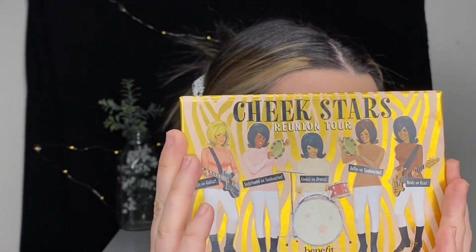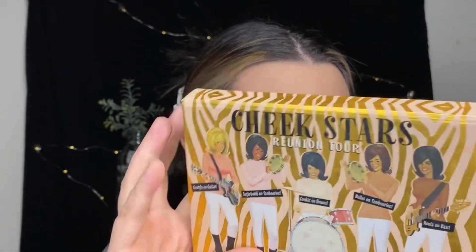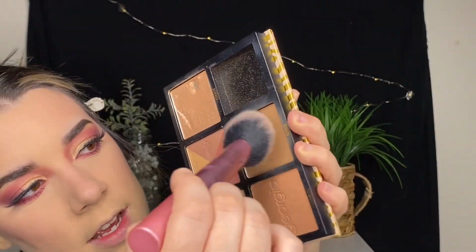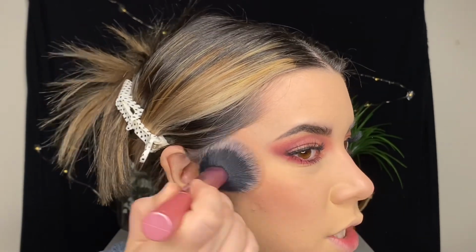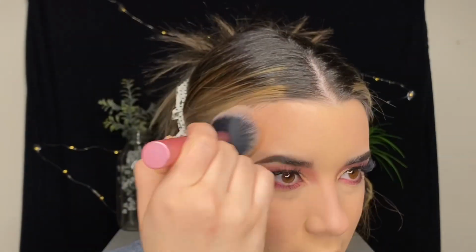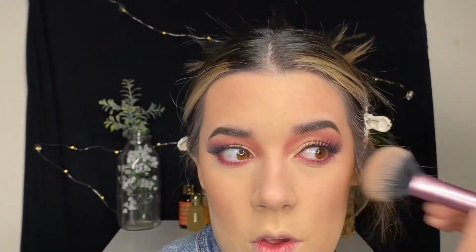All right, so next up is powder bronzer. So we're going to be taking this Benefit Cheeks Star Palette. Now, as you can tell, there is some gold and some pink in this palette. So that's why we're using it today, because it goes along with the pink vibes, all right? So I'm going to take the Hoola bronzer shade right here in this palette and warm up the face. And then we will go in with blush in a bit as well, but we're first going to warm up the skin with some Hoola bronzer. All right, so bronzer is done.